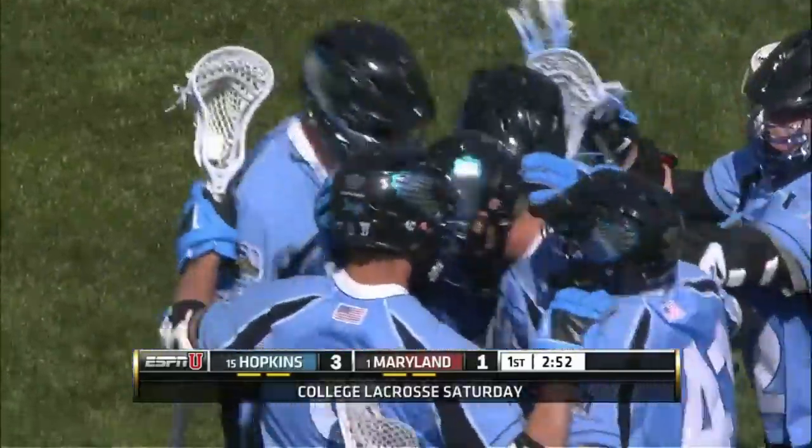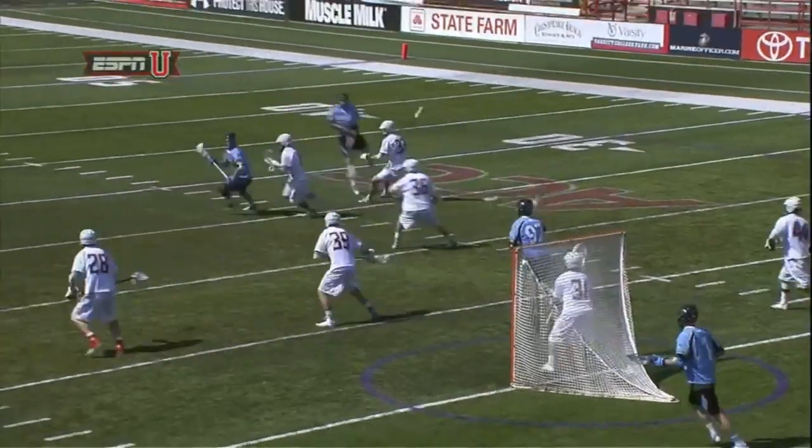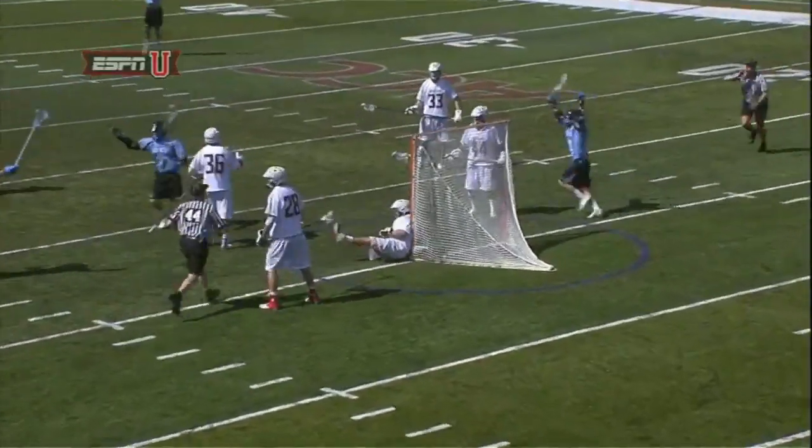Let's take another look from a different angle. Here, John Greeley is a great passer. Why are you sliding to him? Now I'm going to break things down and show you how this goal was scored.